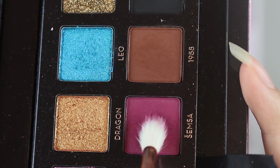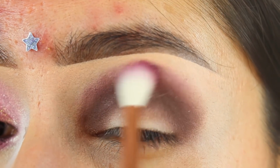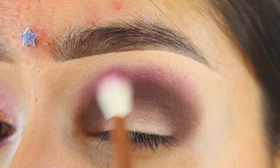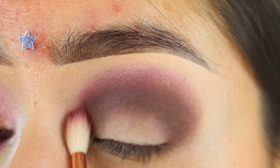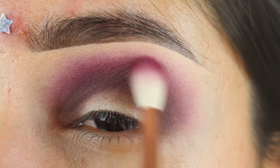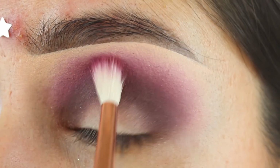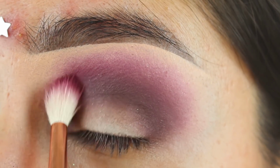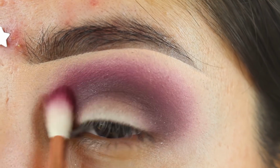Now I'm gonna take Shesma. I hope I said it right. I really like that name. I believe it was Amra's mom's name. I think it's just a beautiful, nice, lovely name. And I put that on top of 1988 to blend out that shadow. It's just a really nice, I'm sorry, I lost my train of thought. I am so sorry. I hate doing voiceovers, you guys.